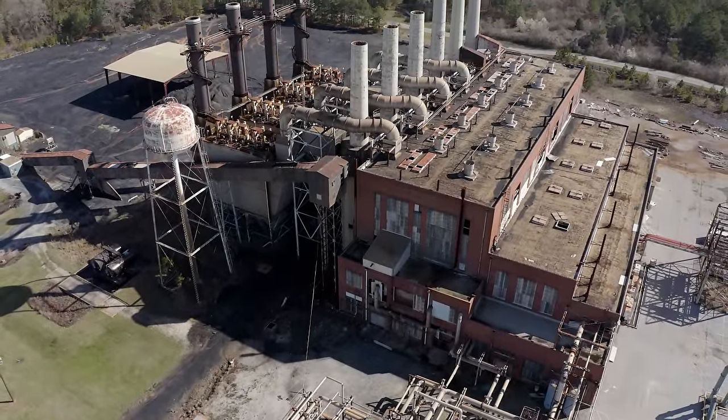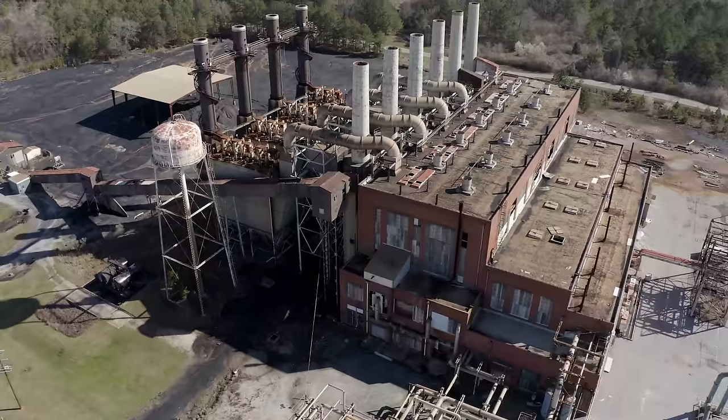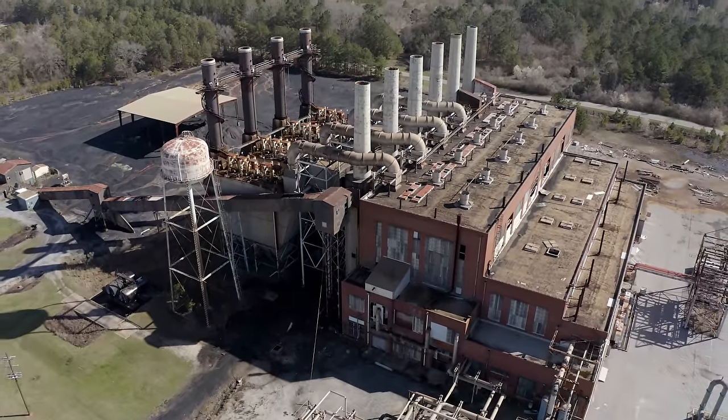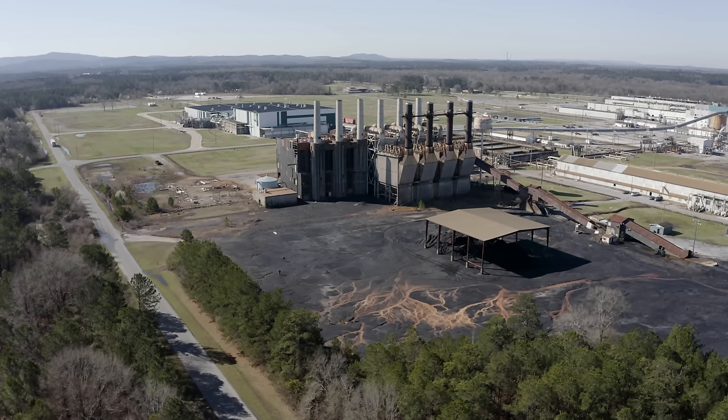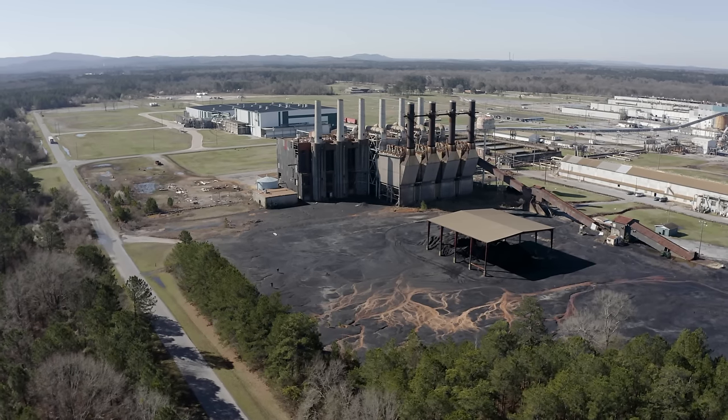Earlier this year, the power plant for the paper mill was demolished. These plants that once dotted the entire country have almost been entirely erased. But the role they played in supplying the arsenal of democracy during World War II won't be forgotten.